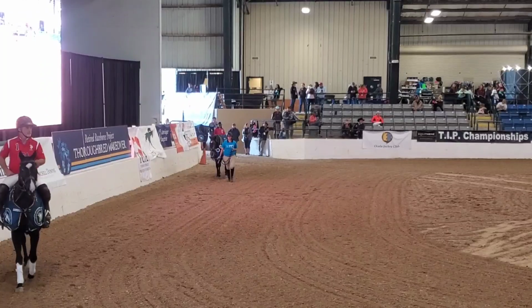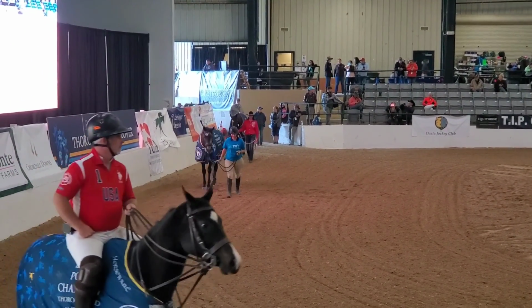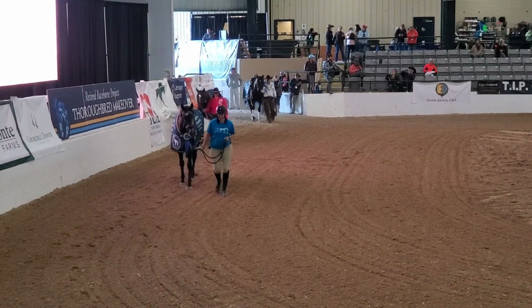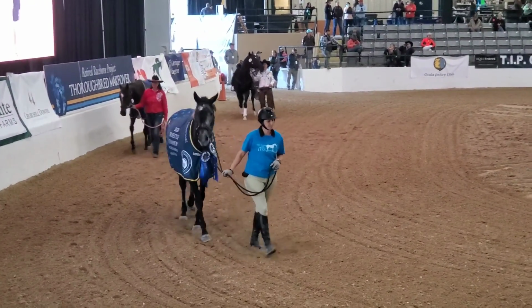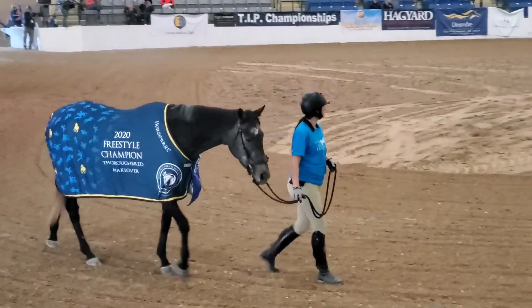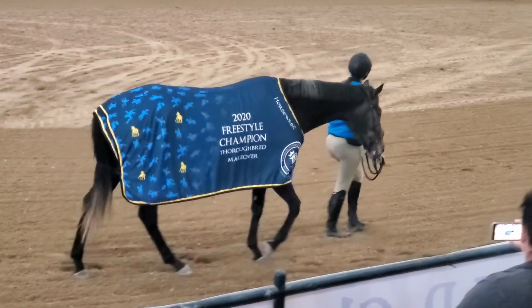So that's the polo horse that's just walking by there with the guy in the red shirt. There's me with Lissy, who was the first place horse of both trail and freestyle. And then the other horses that you're going to see coming in are from all of the other disciplines. So you're going to see some Western horses because of barrel racing and ranch. And you'll see English horses because of dressage and eventing and show jumping and show hunters, all of those other disciplines in there as well.